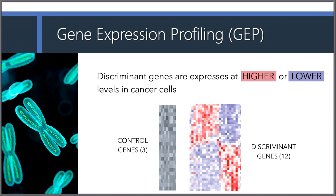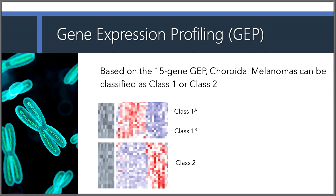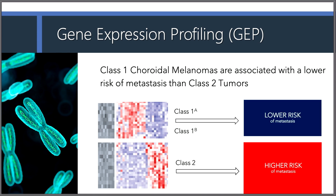And what we asked the machine learning algorithm to do was to kind of divide those tumors up into the ones that metastasized and the ones that didn't metastasize, and figure out what was different about their gene expression profile. So you can see here how the algorithm kind of found the differences between the class 1 tumors and the class 2 tumors in the gene expression profile. So what does this mean? If you have a class 1 tumor, generally speaking, you have a much lower risk of metastasis, and if you have a class 2 gene expression profile, you have a higher risk of metastasis.